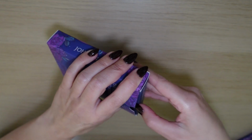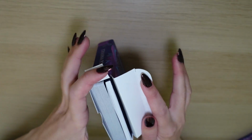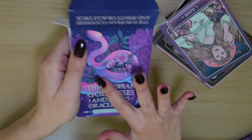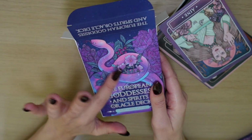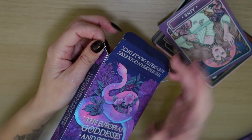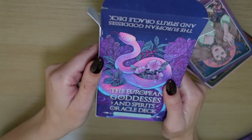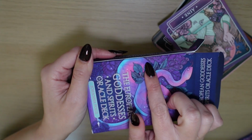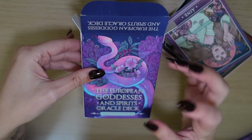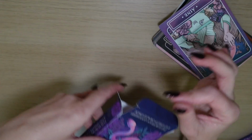This deck has 40 cards as well as a 70+ page guidebook that comes with the deck itself. The box has a rose petal finish. I don't love the box necessarily. I don't know if this is the final thing, and I don't think anything was said about that. I don't love that we can see these white things here, but when it comes to tuck boxes, I'm usually kind of specific in what I like and what I don't like.